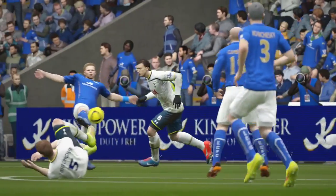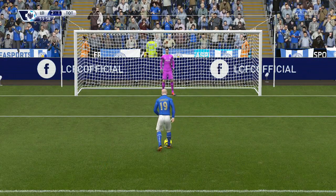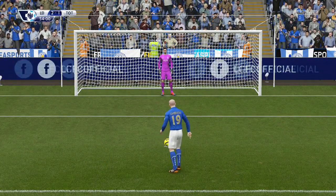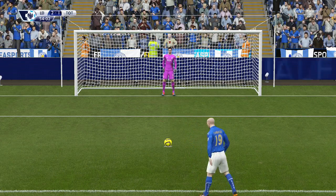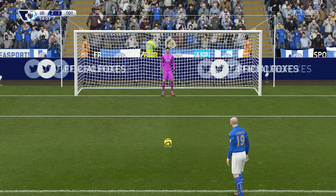Because he's just given away, made so many mistakes, made so many tackles and stuff. But to be honest, I wasn't even controlling him there. The computer made that tackle for me. So that was a little bit poor by the CPU there, giving away that penalty. It was pretty shocking, but not much I could have done about that.